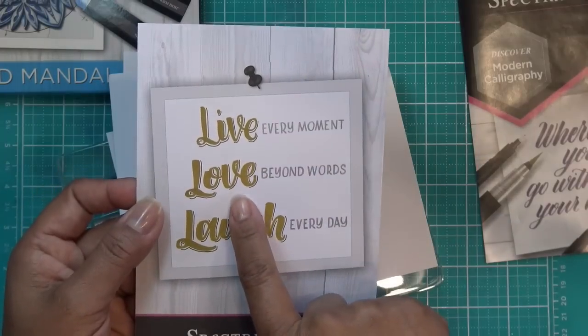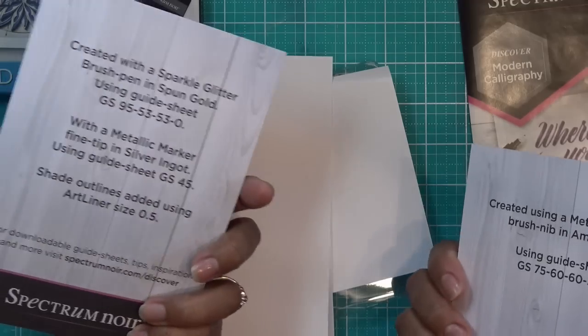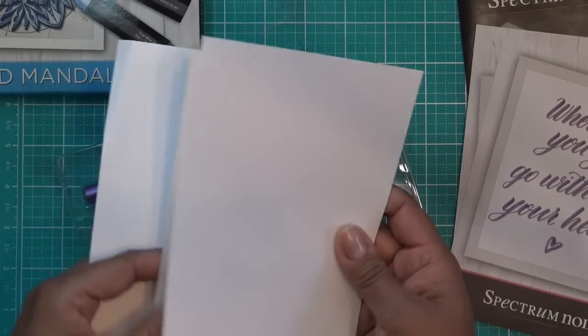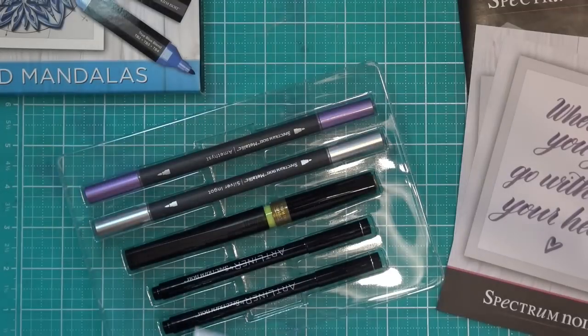So here they use the art liner and then the pens. And it tells you on the back there. There are some papers. So really what you're paying for, to be honest, in these things is the pens or the markers or whatever.